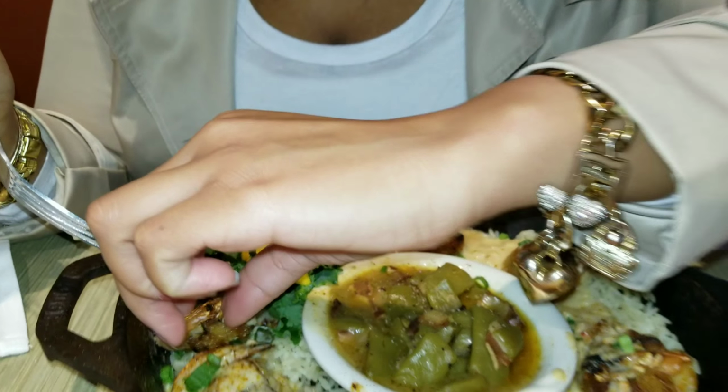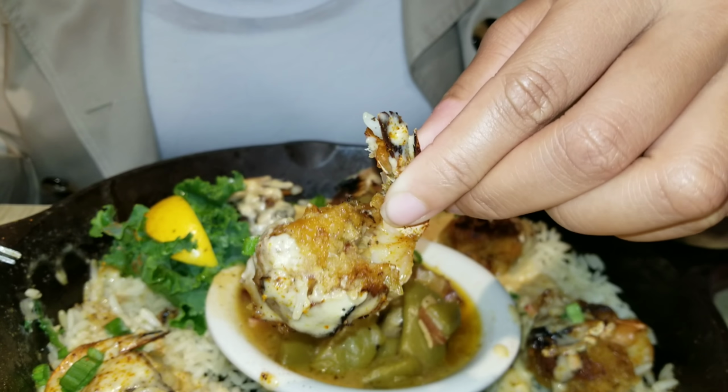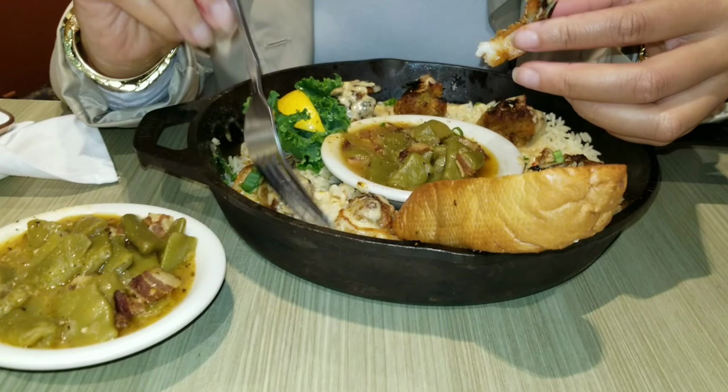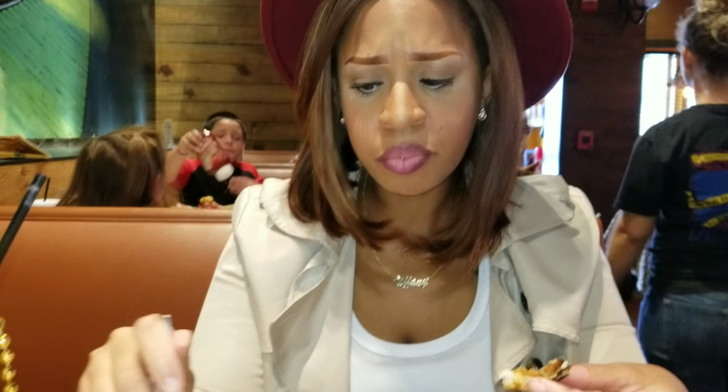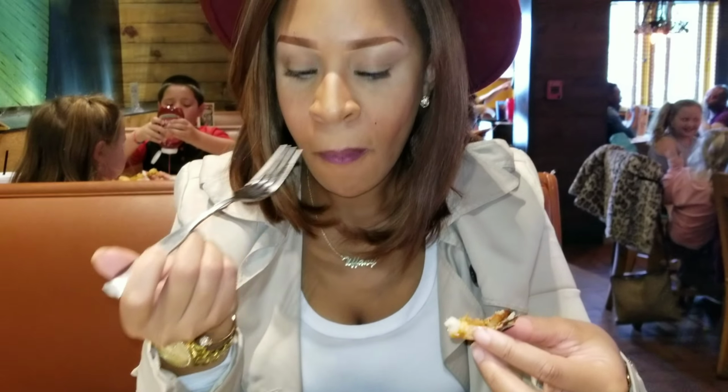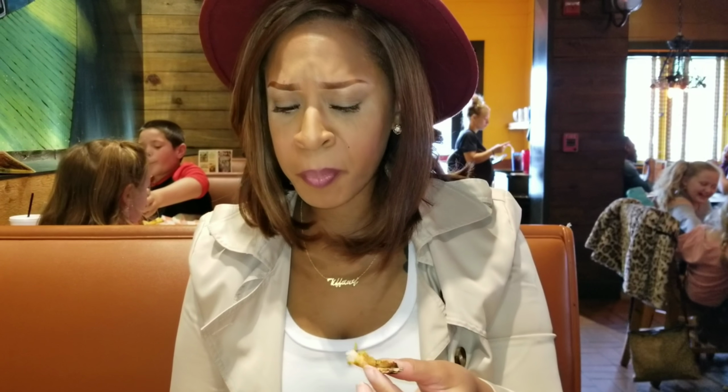We're gonna try the shrimp. Okay, here we go. Let's see what we got. I gotta make this at the house. I need some more sauce. Let me dip it in some. It's good. How's that rice? I don't know. Good. These green beans, real good. You good? Good, cool, cool.